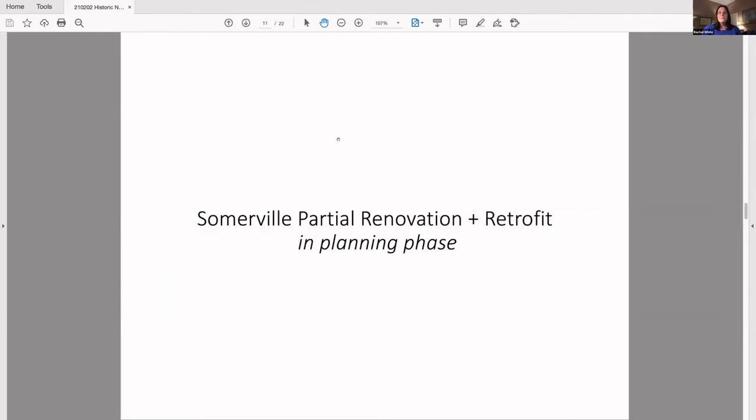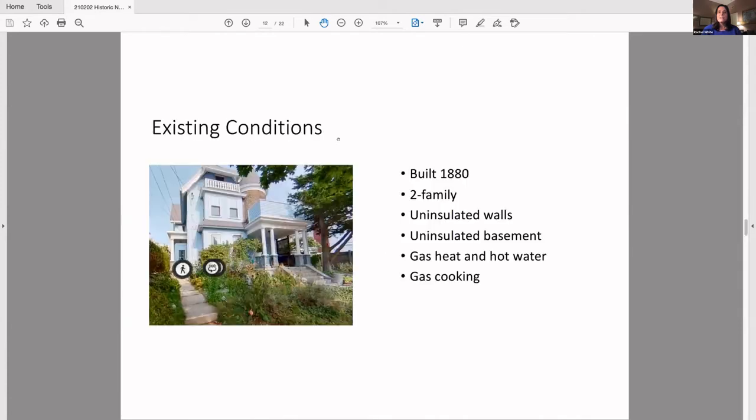All right, we're getting towards the end. So I'm gonna speed up a little bit because I know we do want to have some questions. I just wanted to share an example of a project that's currently in the planning phase to give people an example of the importance of the ways in which your insulation and air sealing package can help to allow you to optimize your HVAC decisions. So this project is going to be a partial renovation and retrofit. It's a two-family house, uninsulated walls, uninsulated basement, gas for heating, hot water, and cooking.